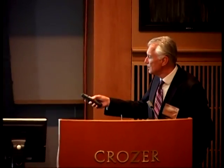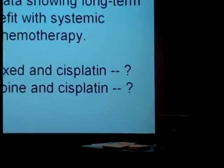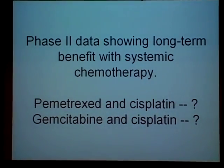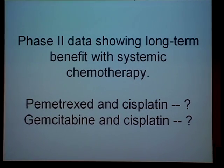So with the wonderful drugs now, we now use pemetrexed and cisplatin. We use intraperitoneal pemetrexed, or Alimta, and systemic cisplatin. And we're very proud of our results that are going to be presented next weekend with a phase 2 study of peritoneal mesothelioma, now using bidirectional chemotherapy, using some of the chemotherapy given into the vein and some of the chemotherapy given into the peritoneal cavity.